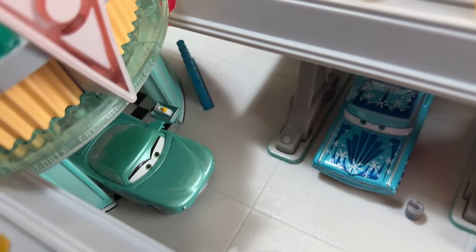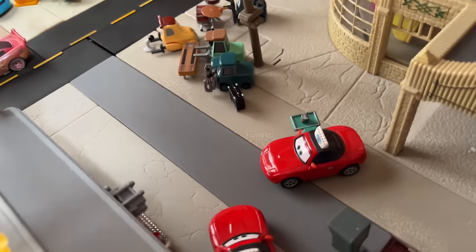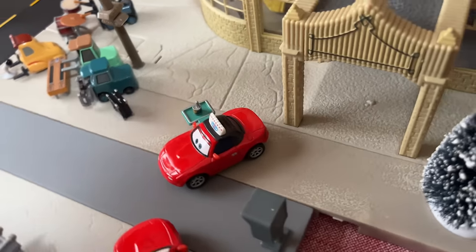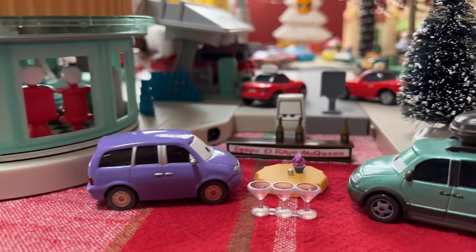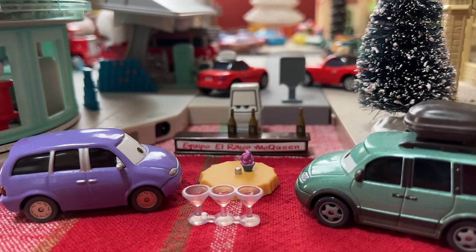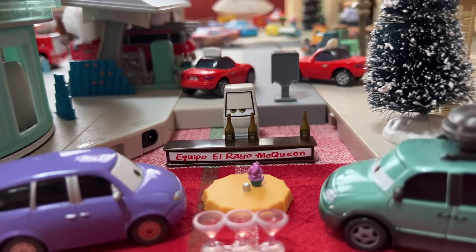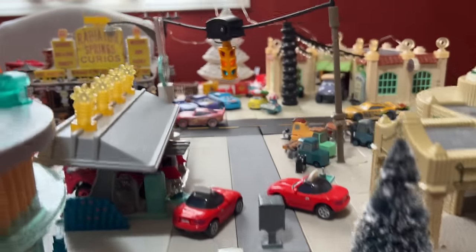And there's Flo, of course, the lovely wife of Ramone. And you've got, of course, some waitresses working holiday hours, getting the extra pay in, Mia and Tia. You got the phone booth right there. And down here, you actually have more dining area for the town. And Minnie and Van are going on a date. And I got Millie to do some bartending services, because why not? And you got a little tree right there that I placed next to Ramone's.